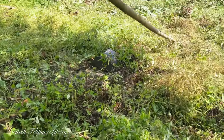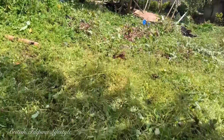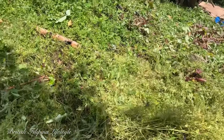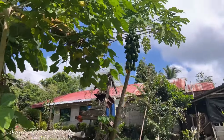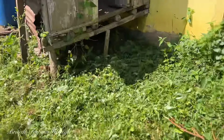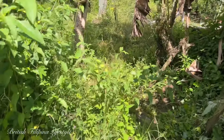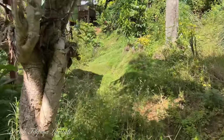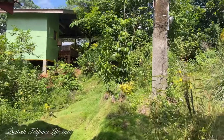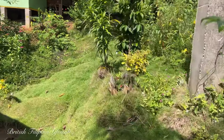Or we can plant fruits as well because it's a big area, guys. That's until the road. This is behind my mini sari store. This area here, there's a house of my younger brother, but that's ours now because we bought it. And that's my sari store over there at the top. Very mini, very small.